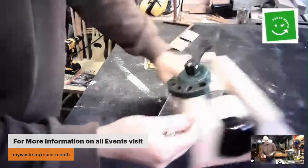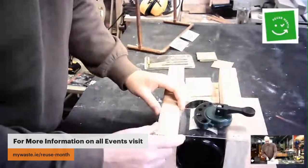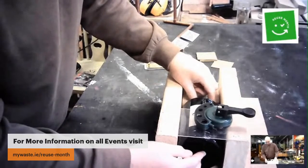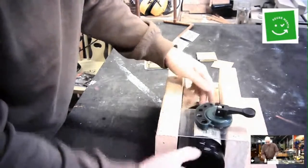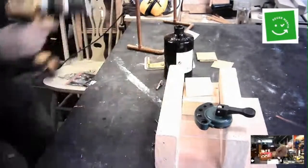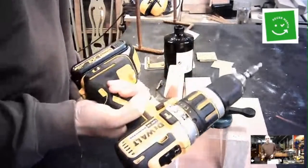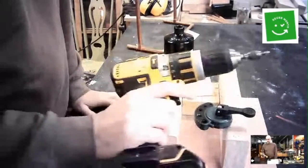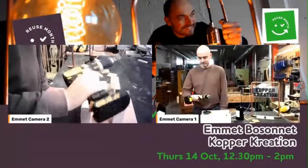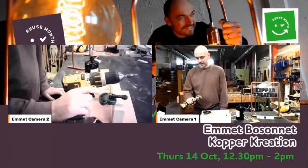The next step then is to fix this in place on the timber where you're going to drill. So you want to sort of line it up roughly. It doesn't have to be overly exact. And then power tool number one, our one and only power tool, your drill. Now, this is fairly bog standard. I think my wife got it for me for my birthday one year. It's a Dewalt, a little bit more of an expensive brand, but any power drill will work.